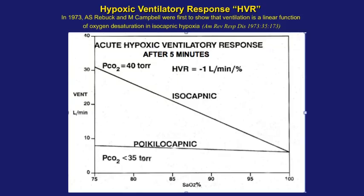In 1974, Tony Rebuck and Moran Campbell at McMaster University in Hamilton, Ontario, reported that the rise of ventilation was a linear function of oxygen desaturation in isocapnia. This is a schema of what they found. A typical hypoxic ventilatory response is a rise of 1 liter ventilation per minute for each 1% desaturation. That's this line that's called isocapnic. So as saturation goes down, the ventilation goes up in a linear fashion.